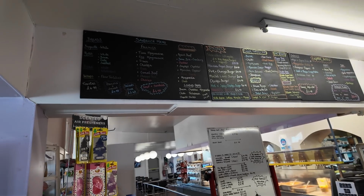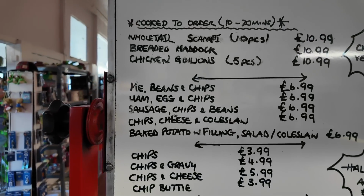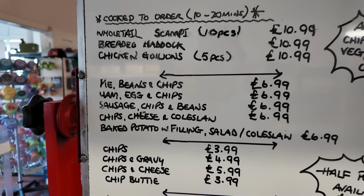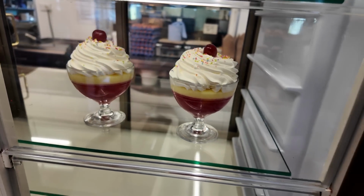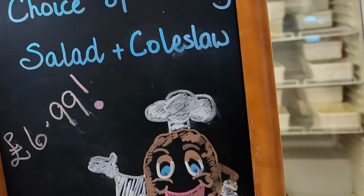And then onto the food, and look how it's displayed on chalkboards and whiteboards, and real food for real people. And look at the trifle, it looks like it fell out of a comic book. But this is why we're all here, for a baked tatty. And look at the picture, someone took time out of their day to draw that, and I absolutely love it.